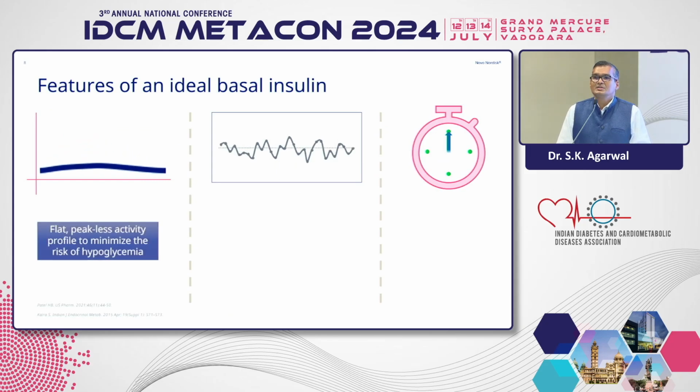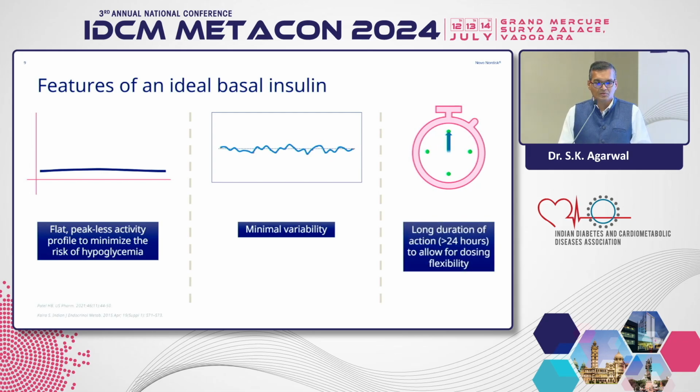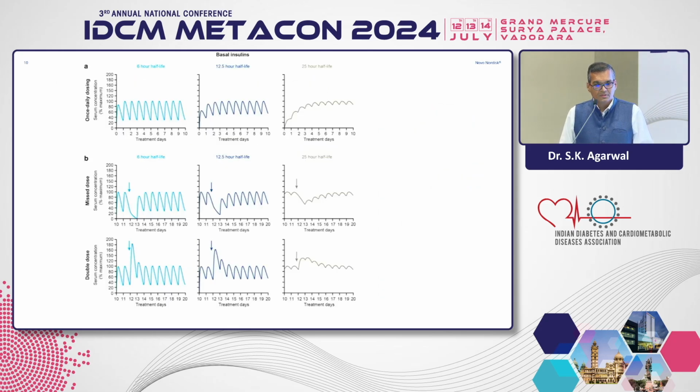Now, what are the ideal features of basal insulin? The ideal feature is that it should be flat and peakless, so there should not be any peaking effect. And there should be minimal variability. You can see that in the second picture, minimal variability, and it should have a long duration of action, more than 24 hours.